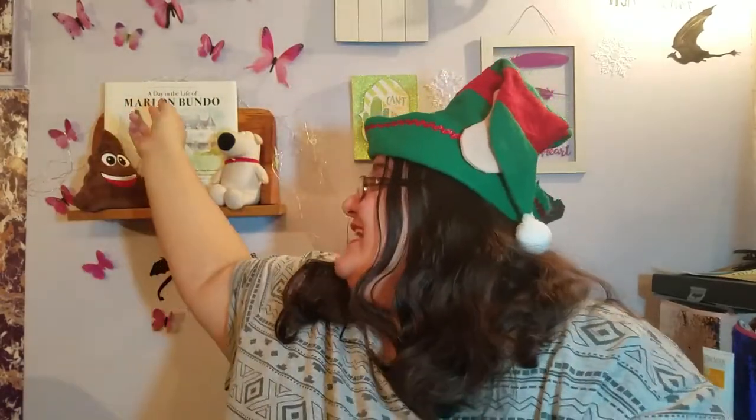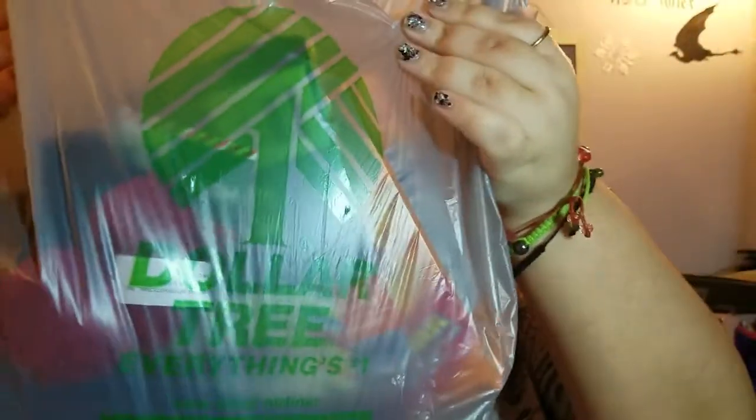How's that back wall looking? It's almost finished. Bundo! Hi, Bundo. The real Bundo, the Donna. Oh, that light is really strong. Okay. It is a very strong light, but we probably need something.